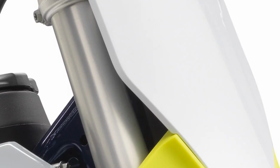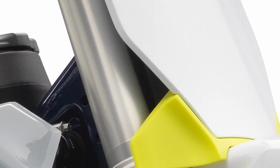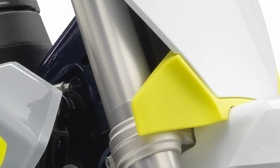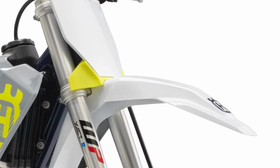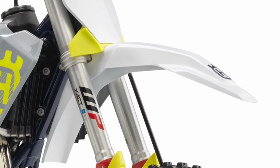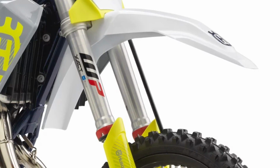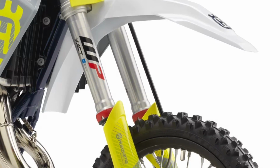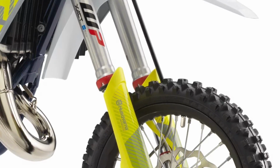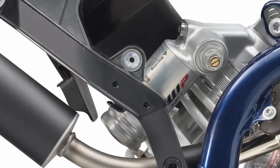Forged triple clamps. Forged triple clamps align the forks perfectly and ensure smooth, uncompromised performance from the WP suspension. The triple clamps offer calculated flex characteristics without sacrificing stability. WP forks. Featuring the latest in suspension technology, the TC65 is equipped with 35mm WP XACT forks. Besides being very lightweight, the forks offer exceptional damping and comfort, which allows youngsters to ride with complete confidence.